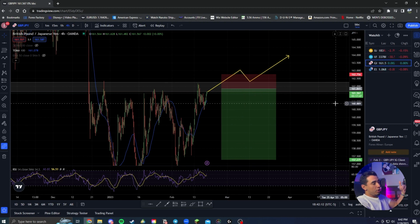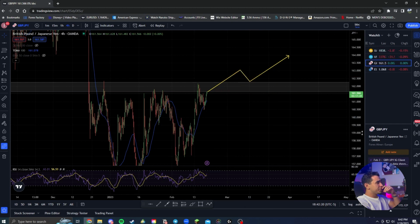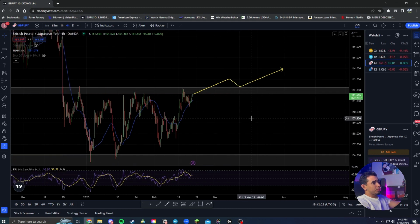Maybe if I wake up early tomorrow and I do see this, then maybe I'll take it, but it most likely won't be for this short because of this buying pressure. I would skew a little bit more towards buys, but I want to see this breakout happen. If this breakout happens, that's great.